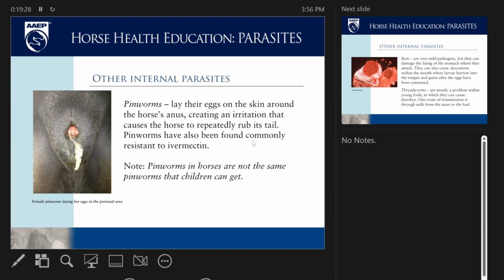I've only lifted up a tail like twice and actually seen one doing that, and it kind of makes you want to vomit, but it happens. So that's their natural way of getting the eggs out to where they can infect another horse. All right, so those pinworms, as they lay those eggs, if you lift up your horse's tail and you ever see like a white or yellow milkiness around there, those are typically pinworm tracks. That's where the female came out, laid eggs, and then crawled back in.